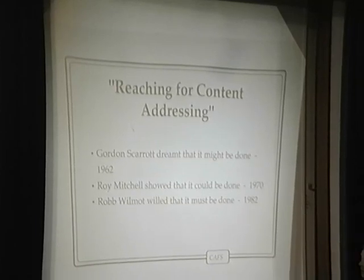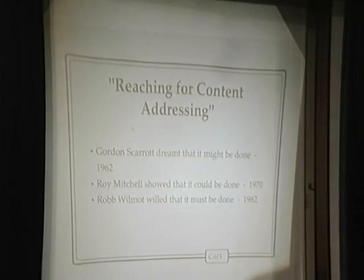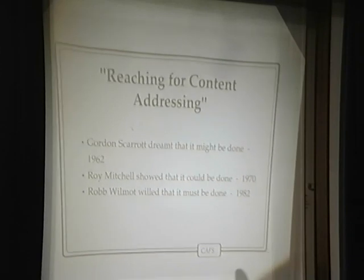The first of which is Gordon Scarrett, who in 1962 dreamt that it might be done. I'm very glad to see Gordon in the audience here this evening. The late Roy Mitchell, in 1970, showed that it could be done. And Rob Wilmot, new managing director of ICL, in 1982, willed that it must be done. And these 3 people, more than any others, made CAFS a success. I'd like to go through the history of that from Gordon Scarrett's dreams.